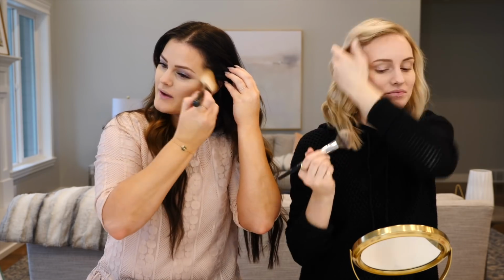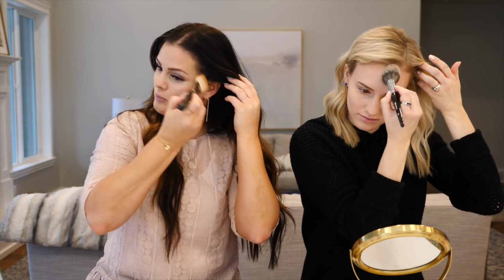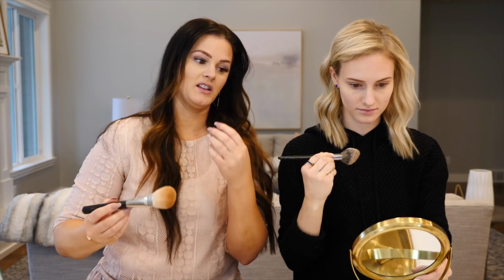So that's why I like to use the Sculpt color from MAC that is a gray color, and then the bronze color from Hoola Benefit. I feel like it's a good mix for me. And already it warms my forehead up, like I just have some color to me. So I just do that around my face.